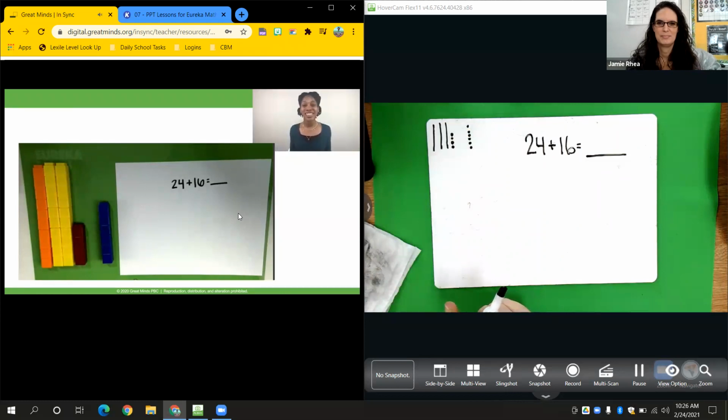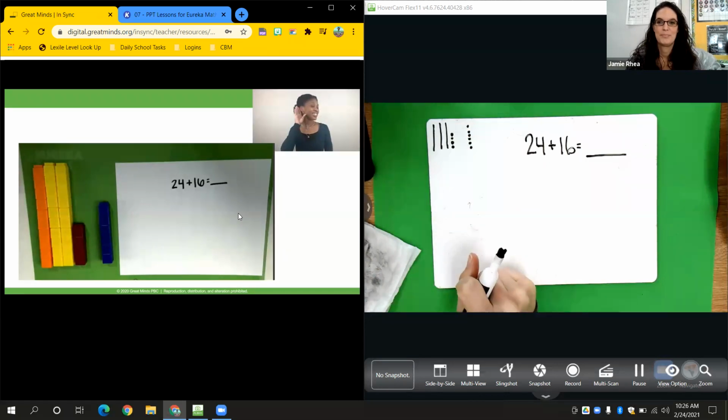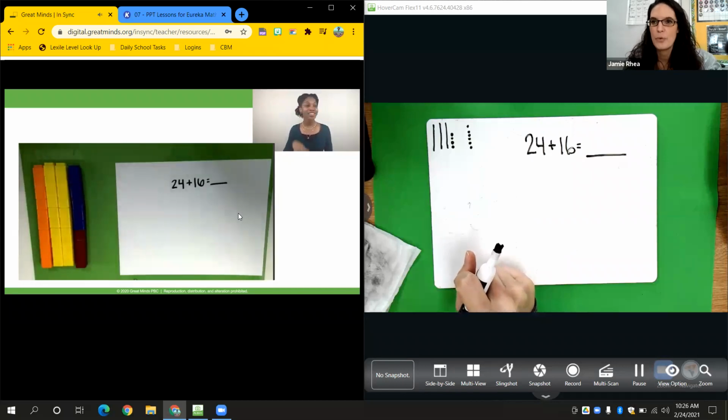What do we still need to add, mathematicians? We still need to add our ones. Yes, we still need to add 6 more. What's 34 and 6 more? 4 plus 6 is 10. So that makes another 10. So it's 40. You got it. 34 and 6 more is 40.